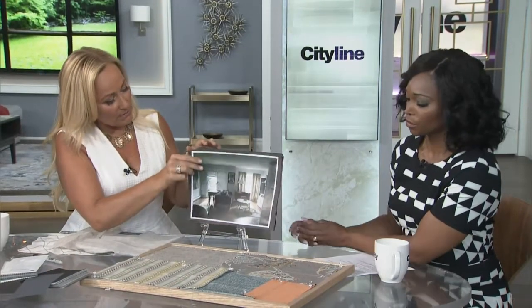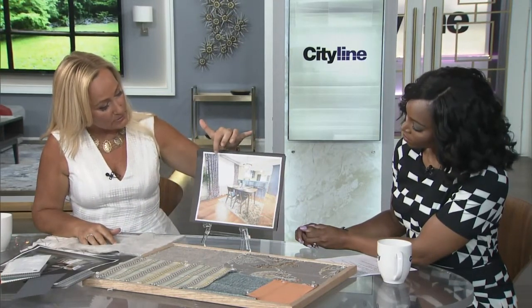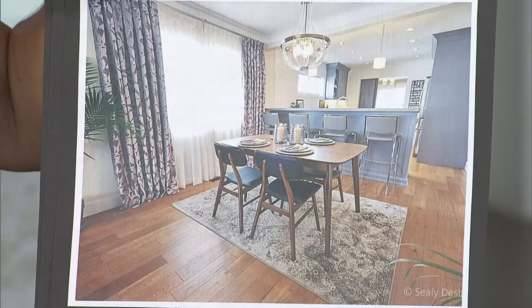Lovely. And I'm going to show a couple options too. So another option is something that I did. This is my parents' house. So beautiful side panels that don't have to be operating. So that's a great way to save money. But then you can do a linen drape in the middle.